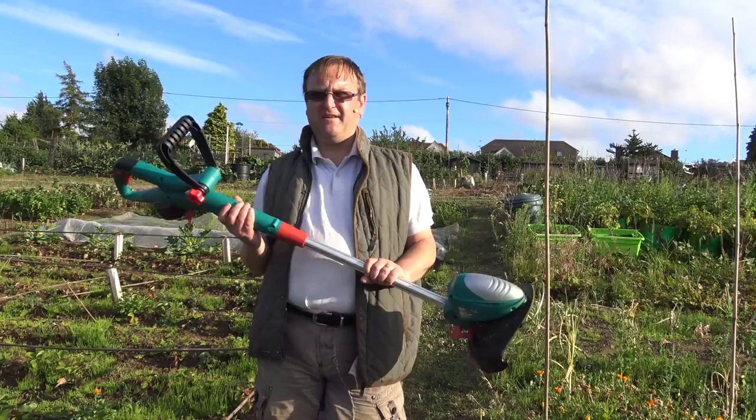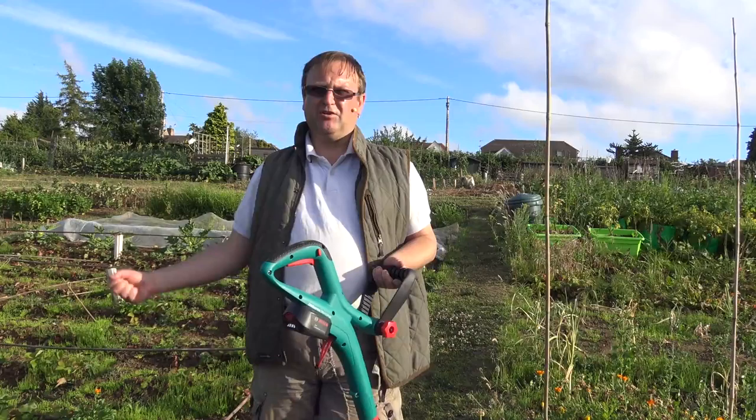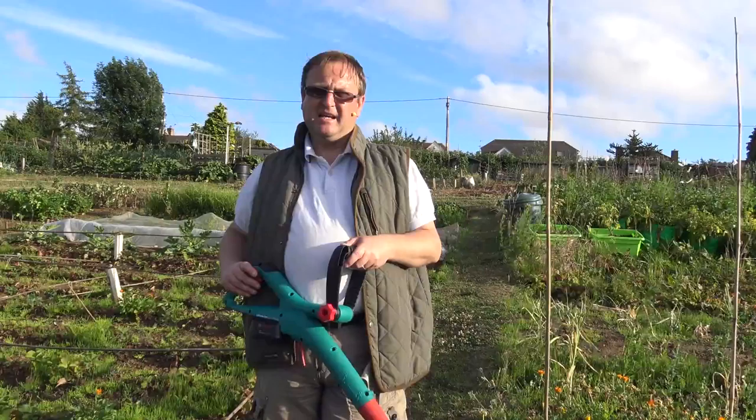Now, I have to admit that I'm not a fan of petrol strimmers. I don't like the smell. I don't like the way that I'm constantly there pulling on cables, getting worn out, and not getting anything done. I find them incredibly frustrating machines. Whereas this, well, this might do the job.